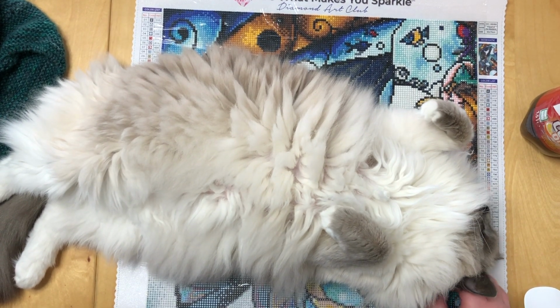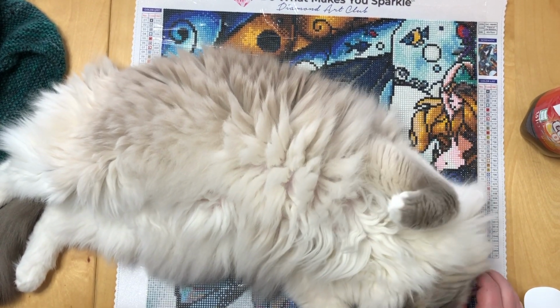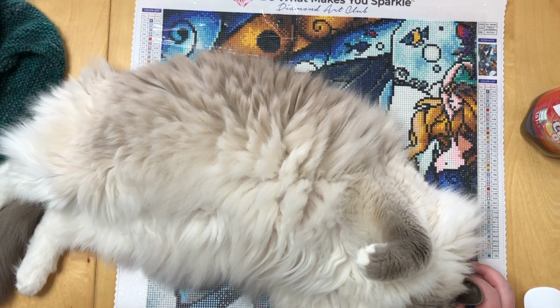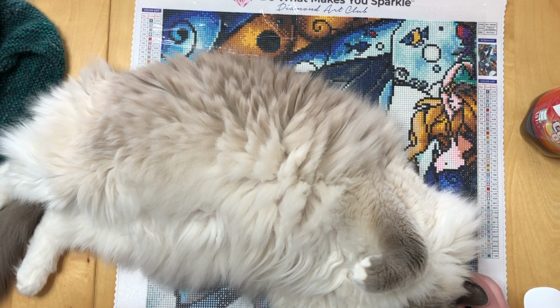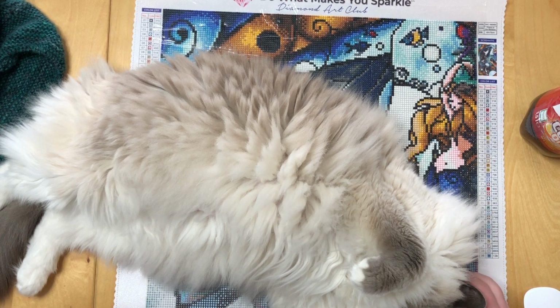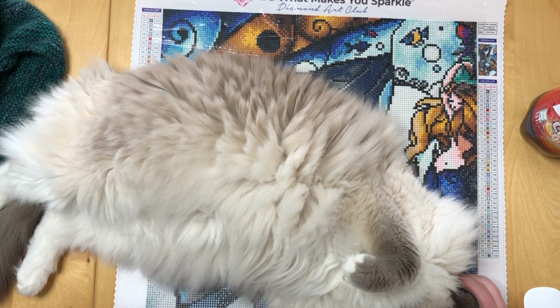This is my little assistant and co-host, Lola the Ragdoll Cat. And she has decided today is not a day where she's going to let people see things. It's all about her today, as you can see.